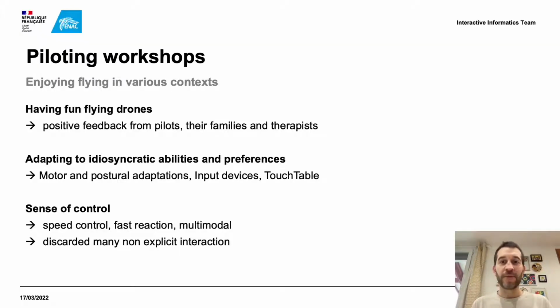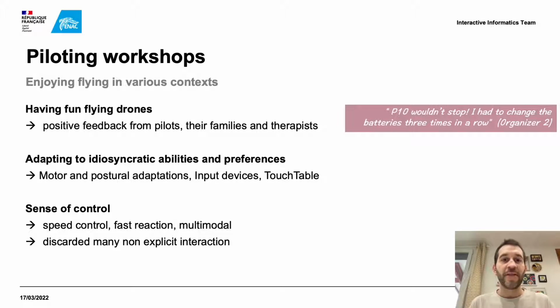So the piloting workshops allowed us to evaluate and assess our interaction in various contexts. Among the main results, we found that pilots had fun flying drones, which was our main goal. We received many positive feedbacks from pilots, their family and therapists. For instance, as stated by the organizer, P10 wouldn't stop. I had to change the battery 3 times in a row.